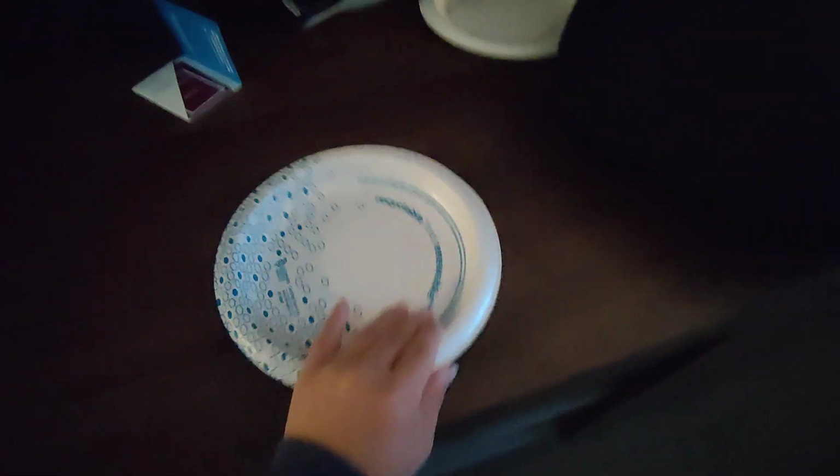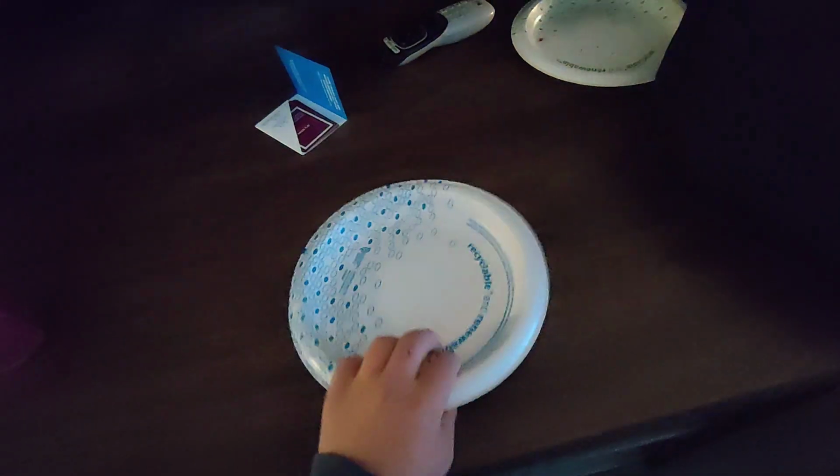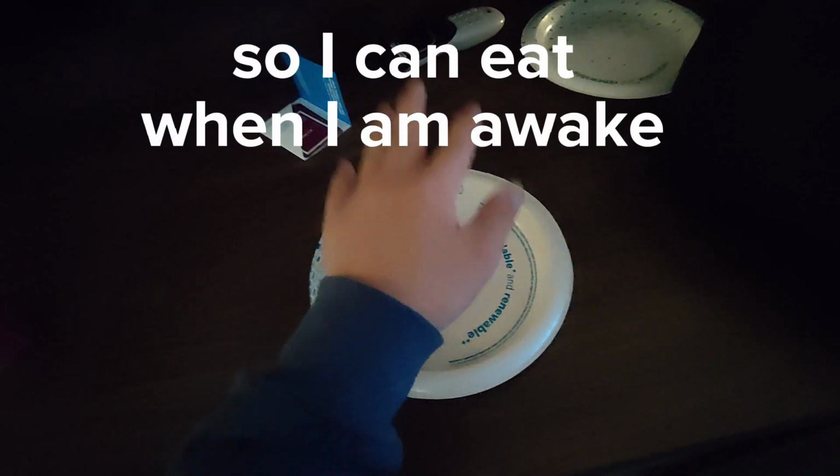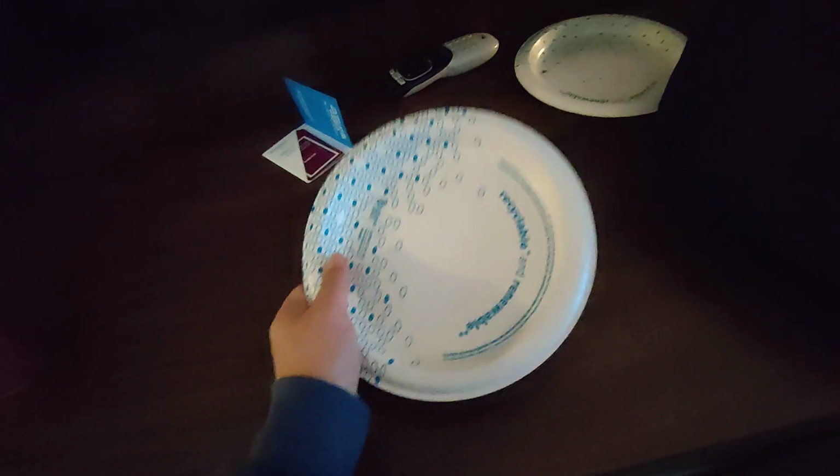Then here's the plate, because this plate's actually my plate. My dad brought breakfast from downstairs, so my dad brought breakfast for me. My dad put it up here so I can eat when I'm awake. Good thing I already woke up a couple hours ago, so I can just eat. I got this. And then we have this room card.